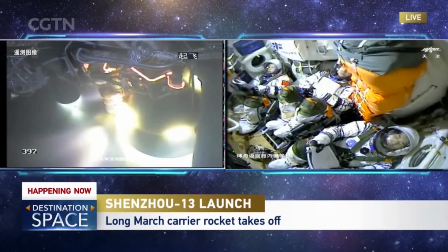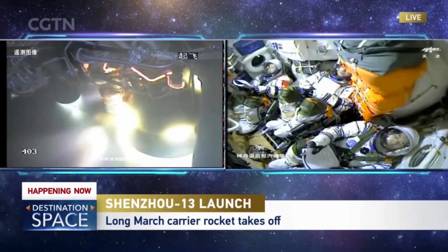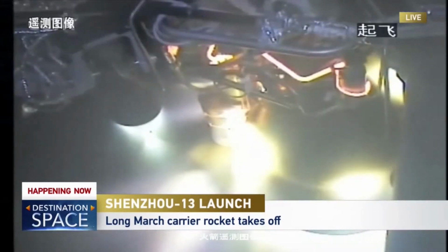And Flight Commander Zhai Zhigang is sitting in the middle, Wang Yaping over there, picking up her manual, taking a look at it again. The book again. So I think the newcomer is testing when to have the 0G, and he's so ready. Well, that's the fun part, yes.